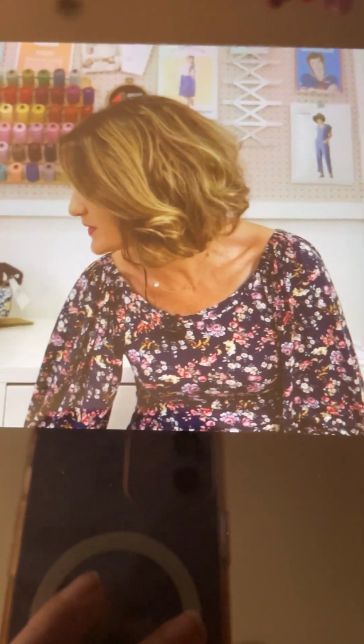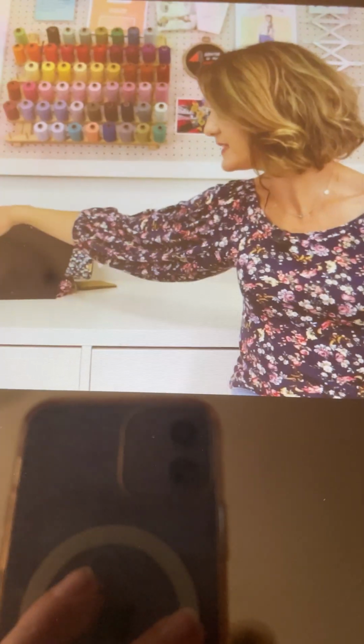So lots of views, and I really genuinely think an all year round pattern on this one. I'd really like to make both view A, which is the blouse, and view B, which is the long sleeve shorter dress for autumn winter. And my choice for the blouse was our Swiss Dot fabric in navy blue.